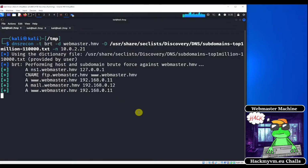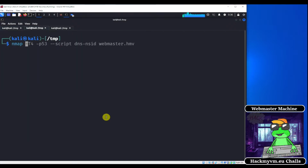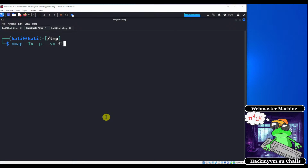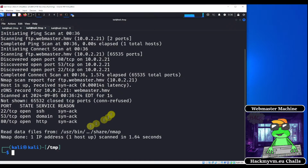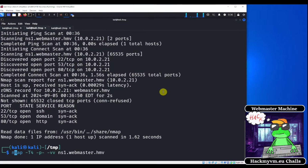So I wonder if we can run nmap against these new subdomains. So, well, I mean, I guess we could try. So let's do that. So we're going to nmap, and we're going to use T4, and we're going to scan with very verbose on ftp.webmaster.hmv. Okay, so we found the same ports that we found on the previous one. Let's see if we can run it against mail. And we can try NS1. So it's basically going to give us the same results each time.